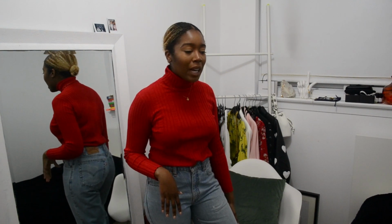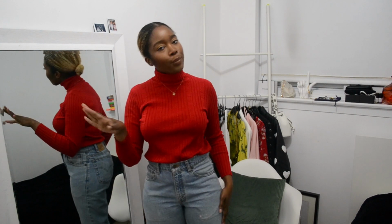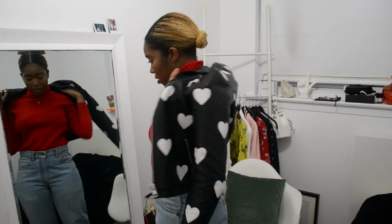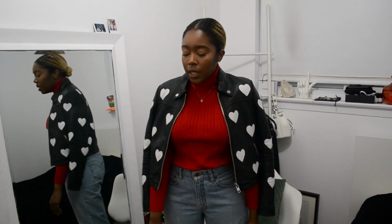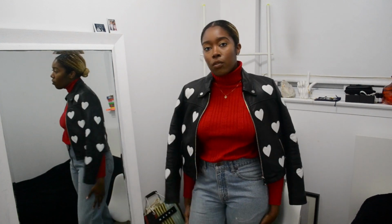Obviously I will try and find you guys an alternative and link it down below. I will show you the shoes that I am wearing with it in a second. Take a wild guess. You're going to put this jacket on top. I like the unexpectedness of the red and the light wash against the black and the white. With this jacket, I purposely didn't want to buy it just to be matchy-matchy. I wanted to wear unique different outfits with it, so I think it's really cool like this over the shoulders.